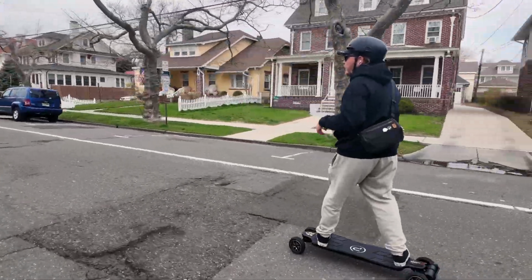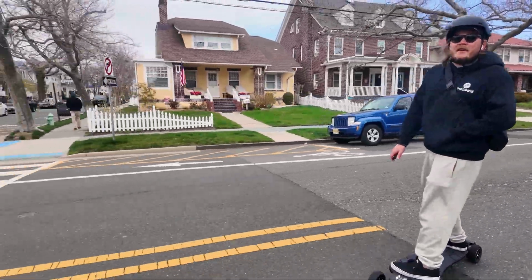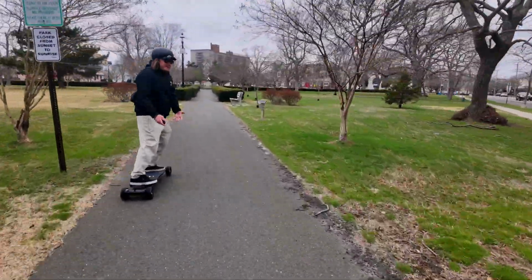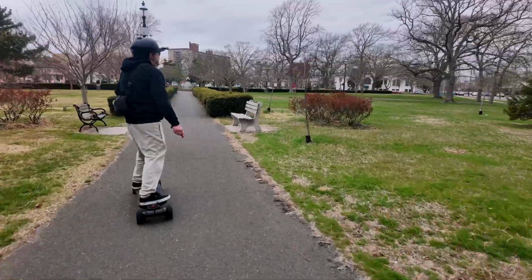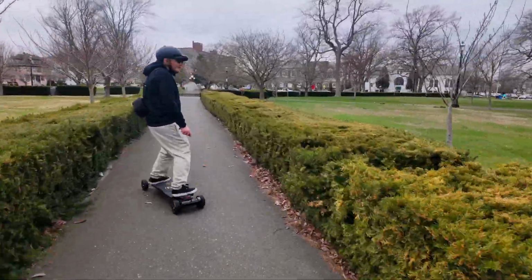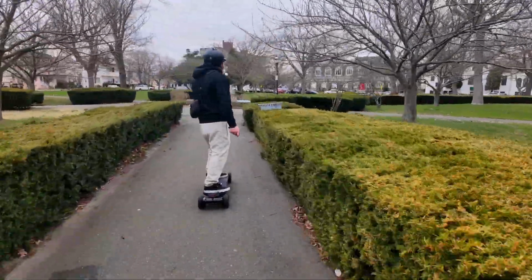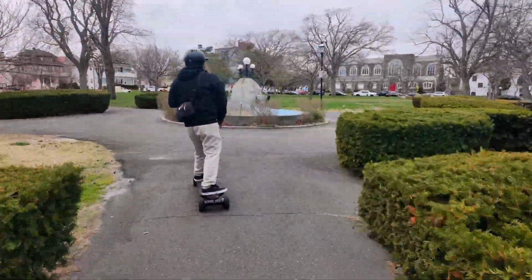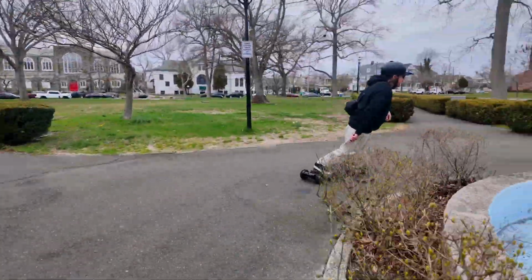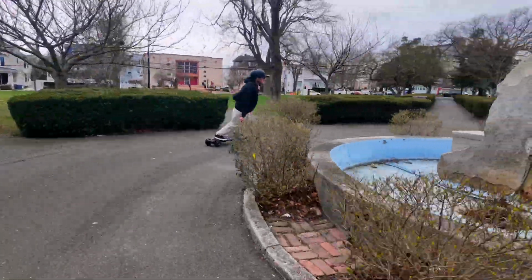So let's take it into the park a second and see how this thing works in a smaller, compact area. And this is kind of what this board is meant for, that city urban ride. Out here in Asbury, thank you Mr. Eder for looking after me. It's a good opportunity to have a hybrid of open space and technical riding. So let's just hit this roundabout and see how we do here, with ease, with our double kingpin trucks, just easy.